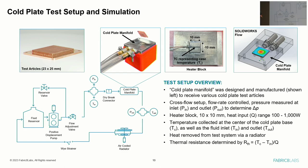So we really wanted to say, how do we compare these different cold plates to each other in a test setup and with a cooling loop, basically? We used water in this cooling setup. And then we had our heat input. You see the image that's second from the right, this aluminum block with a heater in it.